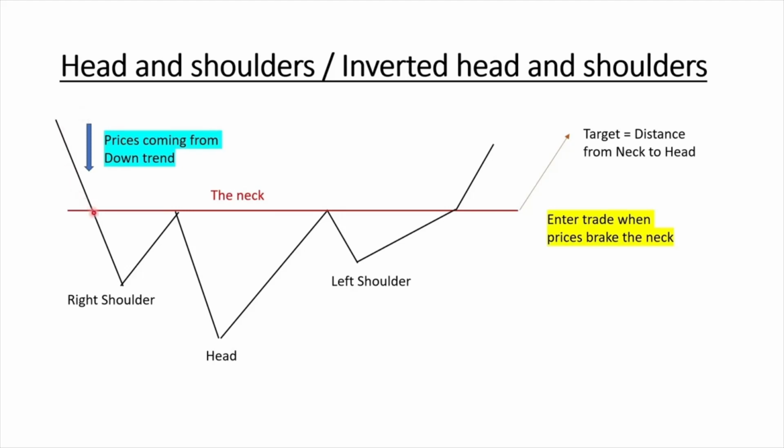The price comes from a downtrend. It hits the right shoulder, then goes up again. It starts forming this line, the neck. Again, it goes down and makes the head. It shoots up, then down again, creating the left shoulder. Right and left shoulders will most likely be aligned exactly as in the previous one.